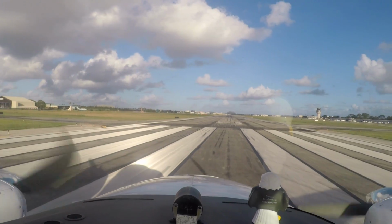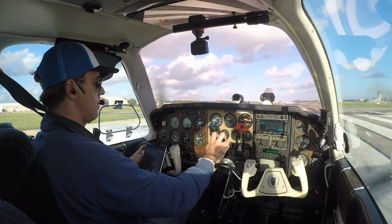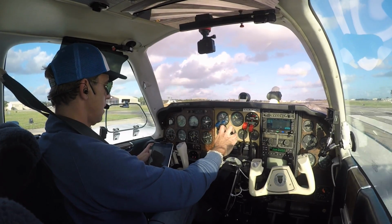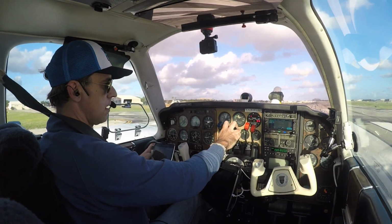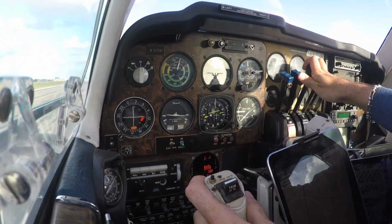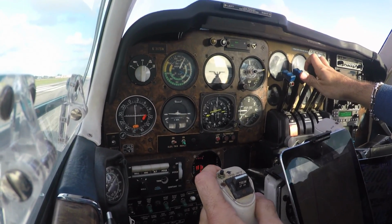Mike Victor 3164, contact my departure. Alright, numbers line up. Gauges in the green. 3164, contact Miami departure. Fuel flow. Airspeed alive.